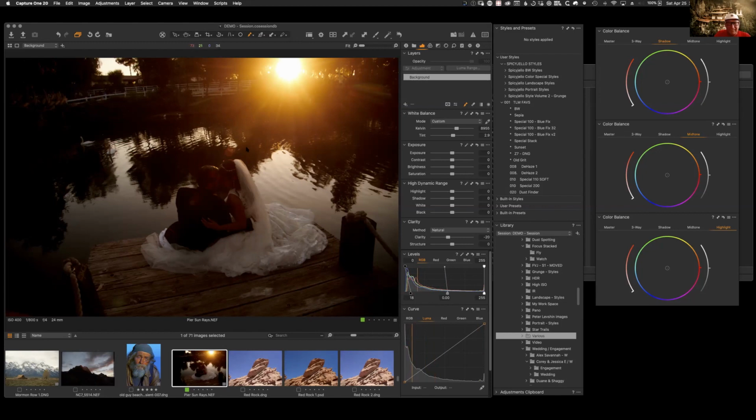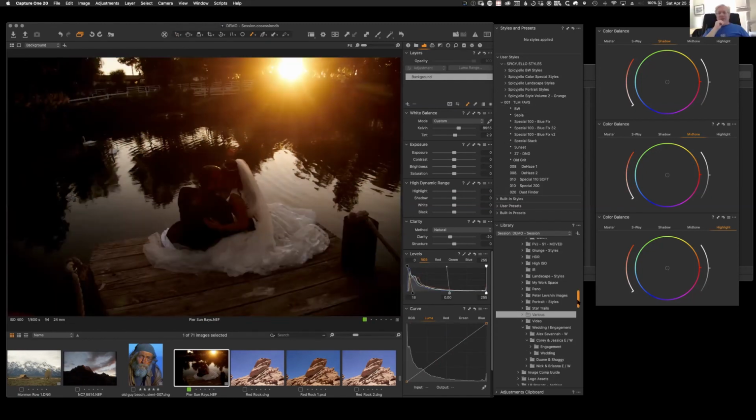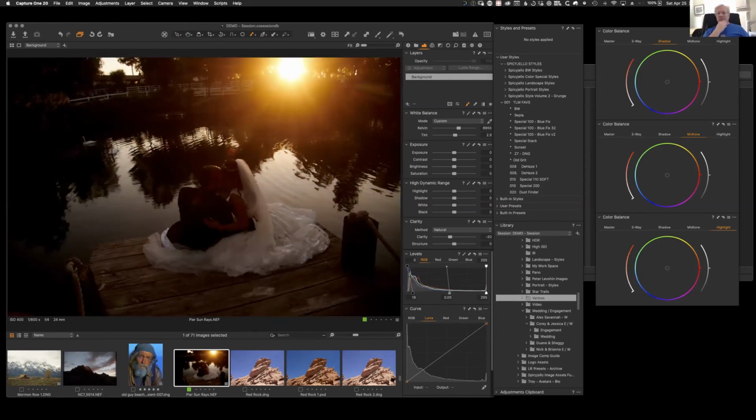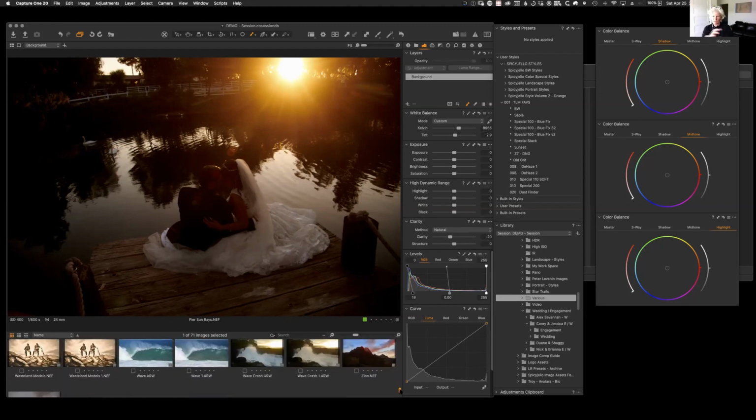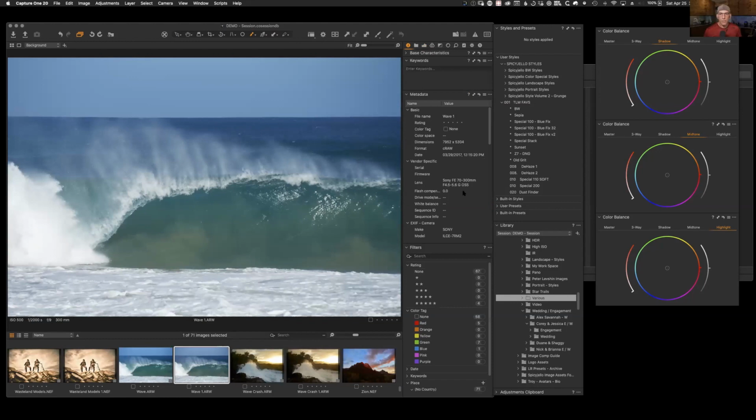Hey, Troy, just a quick question. How many years have you worked with Capture One? I'm going to say 3 years now. Okay. How long did it take for you to feel comfortable, like it was your right hand? Let's see, when did I take this photo? 2017. Oh wow, that's when I bought it. So yeah, 3 years.